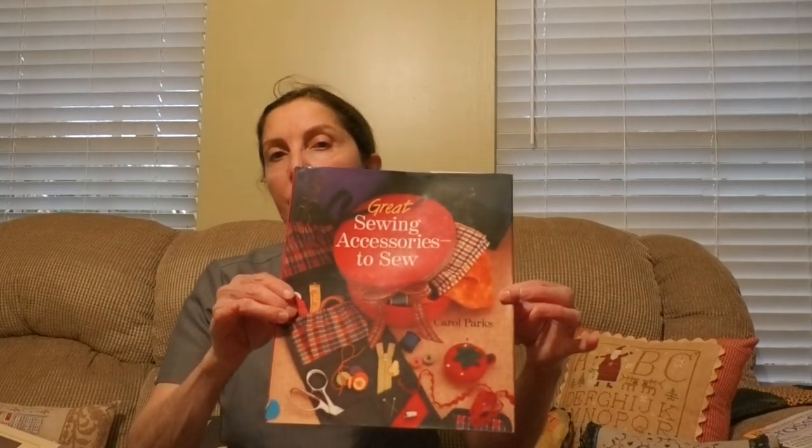The book is called Great Sewing Accessories to Sew. Sterling Publishing Company, what year is this? Printed in the USA, so it can't be new, unfortunately. 1998, not that far off. I think it's great. I found this at a thrift store, of course.